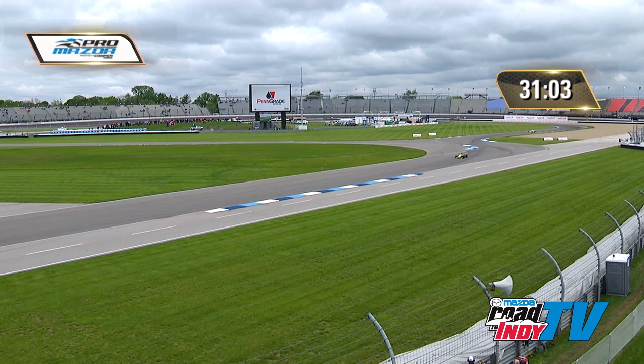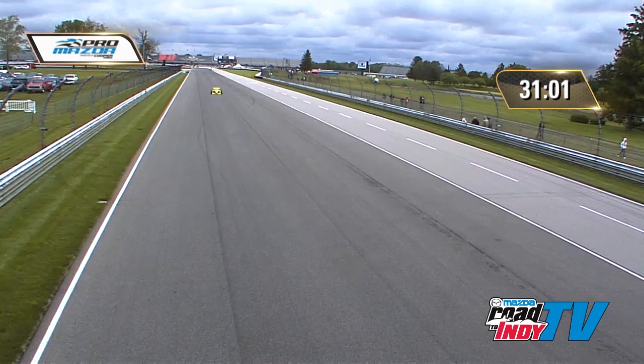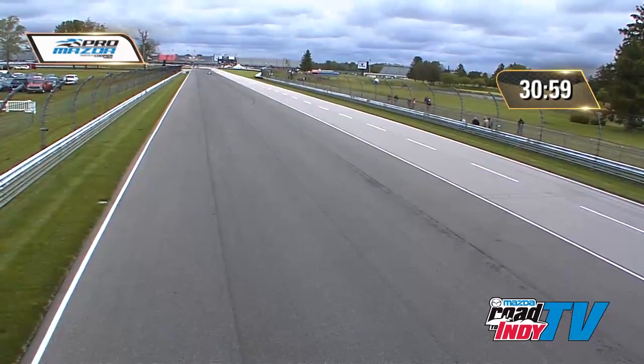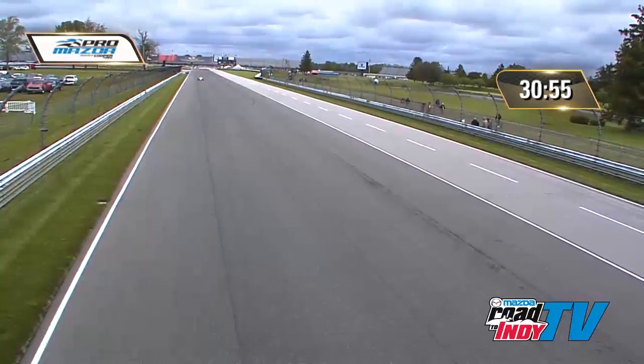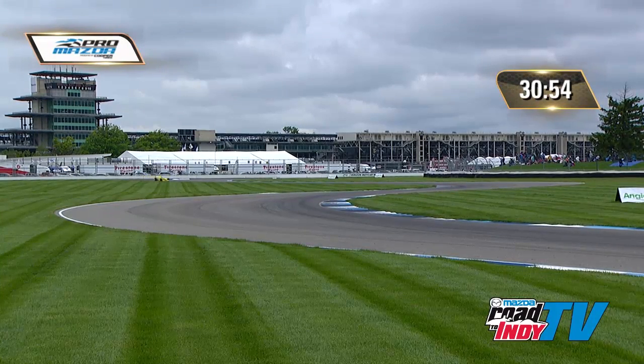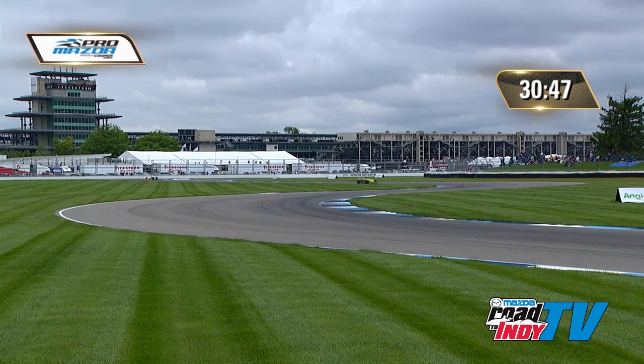Kevin, the temperature has not changed really over the last hour and a bit. Still 46 degrees. Track temperature just 64 degrees. That's challenging these kids, I'll tell you. And really the key is going to be if the sun peeks through. True, it's not going to warm up a lot today. I think they're thinking a high of 55, 56, 57. But if it stays overcast like this and windy, it's still going to feel very cool.